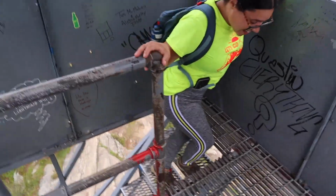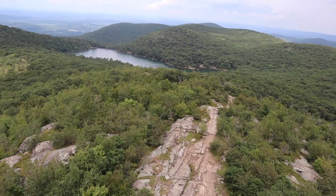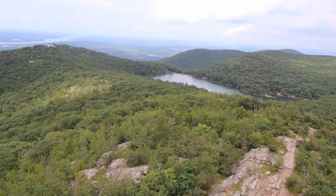Wifey just made it all the way to the top. It's so scary. And this is the floor, just a cage. So this thing is very scary and very flimsy. But it does give you an amazing view everywhere you look at up here.